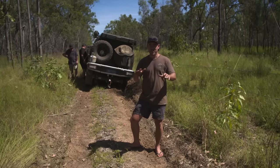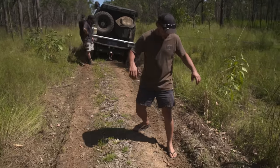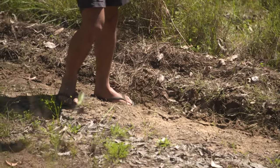I am down and out for the count. Well, I actually thought something was wrong with my steering here. I got out and had a look, and then I realised the ground, when you walk on it, it's like a waterbed. It's just literally compressing down so much. There's so much mud under here.